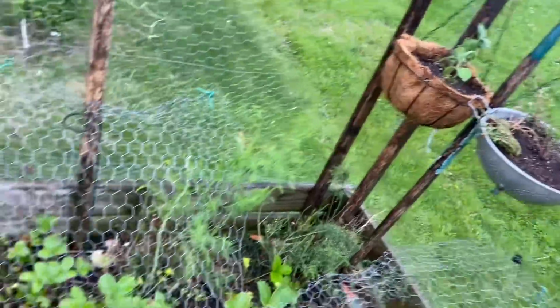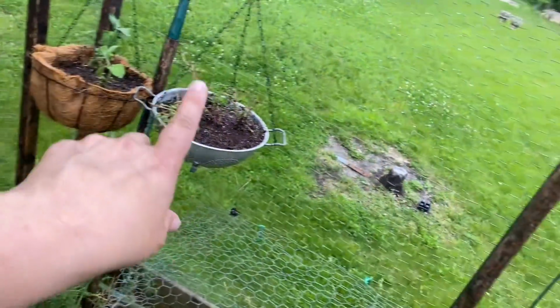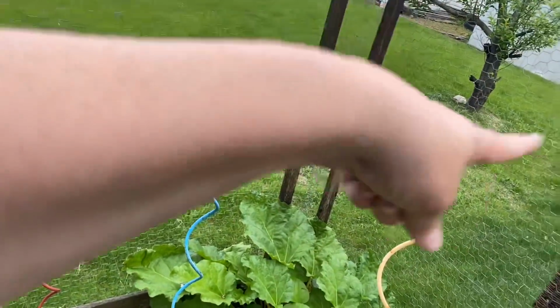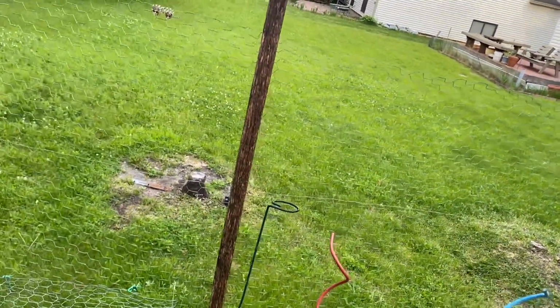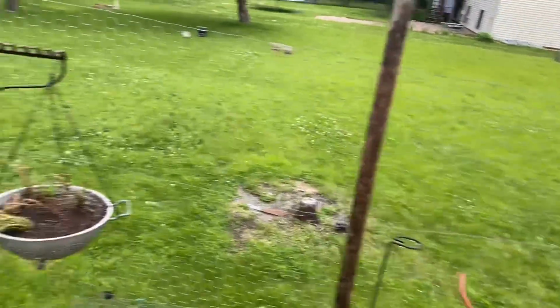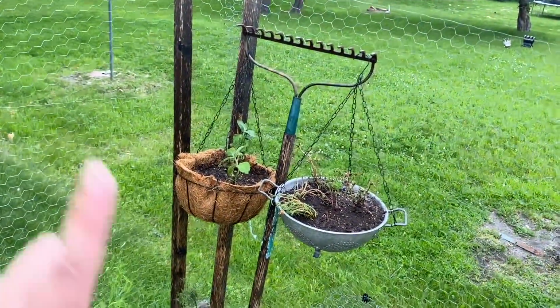But yes, that is where the veggie garden is. I'm also going to be putting some more herbs in here in little buckets that will hang on the posts. And then we'll be making use of vertical space also. But the mint is the start. Oh, and then I have other things to show you.